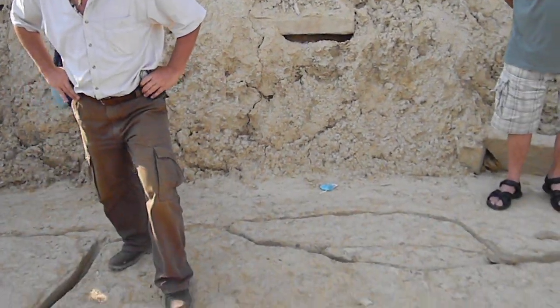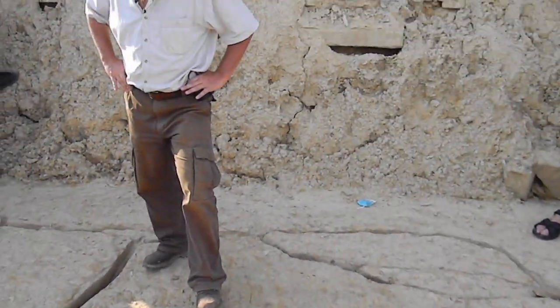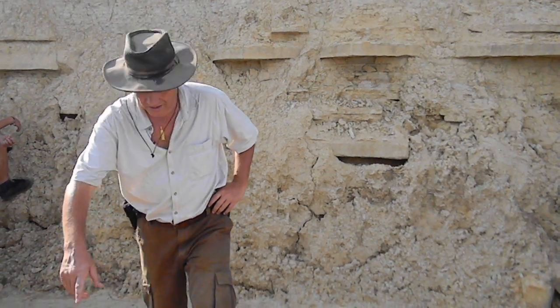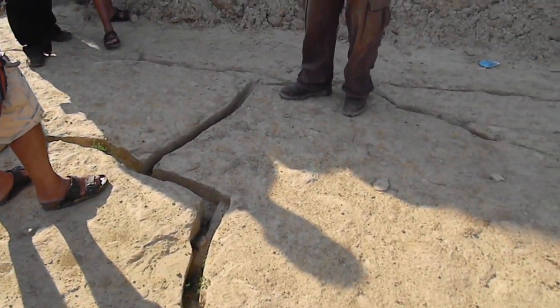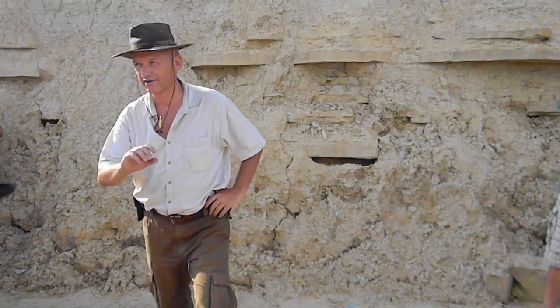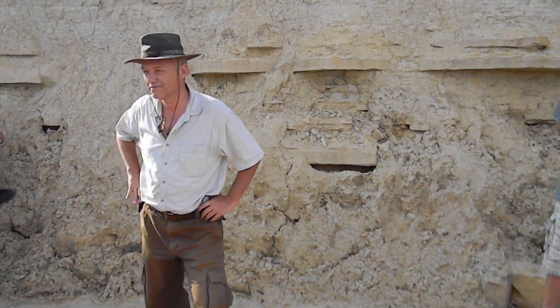Very similar to the slope in the case of the Moon Pyramid. Again, it can be for the structural stability, but also we see the spaces between the blocks. They go all the way inside. It's possible that they serve to collect the water and to be some type of air ventilation.